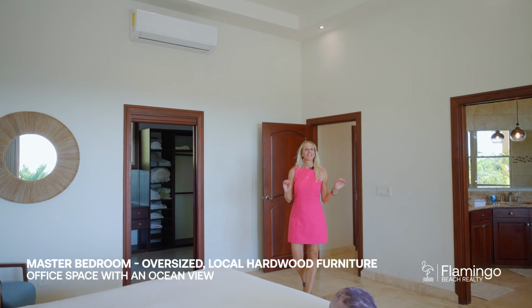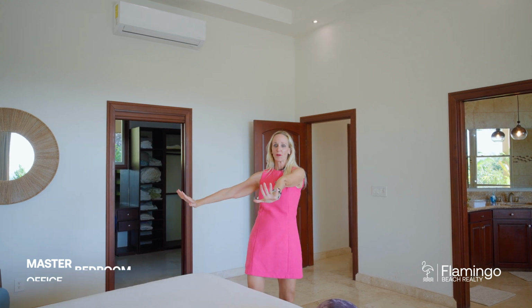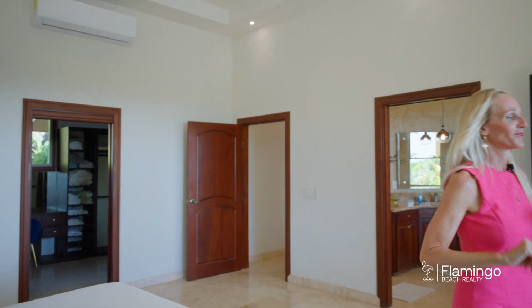Casa Jewel hired an interior designer to help pick all these beautiful features. Here in the master, it's so spacious. You've got a Guanacaste wood bed, you've got a Malou painting, these wicker lamps, and I love this. This is where you'd find me working.